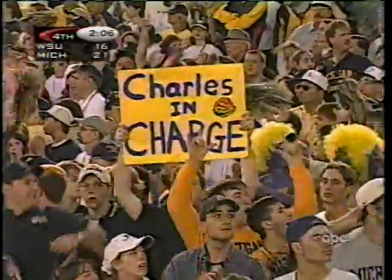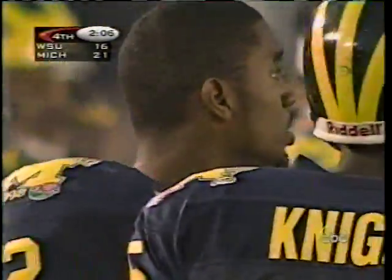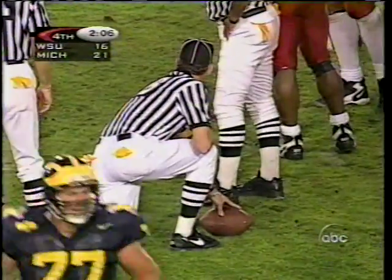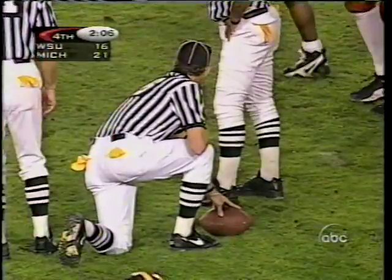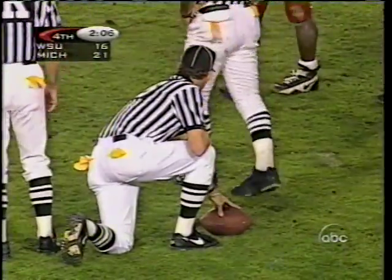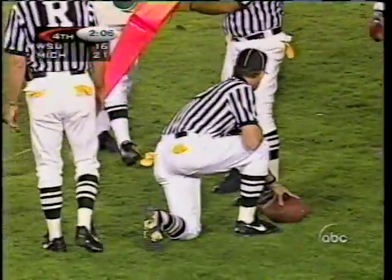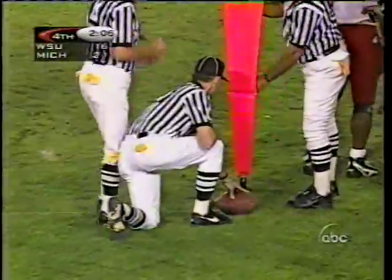They're going to take a measurement here, Keith, to see if it's a first down. Dick Burleson says he's going to hang up his whistle after this one. He's been a good one, hasn't he? Yes, he has. Good guy. They completed the pass to Woodson. It looks like it's close to being a first down. They want to measure it before they've got a 5-yard penalty they can take if it's not a first down. It is the first one.